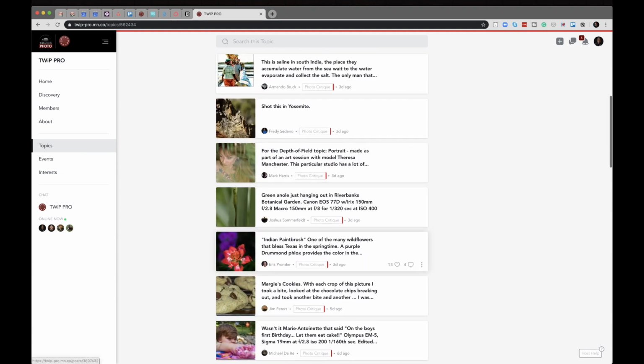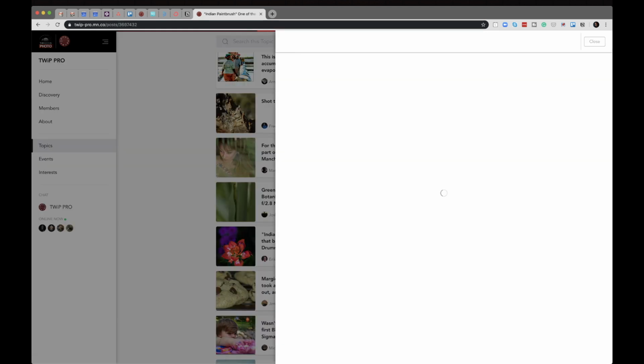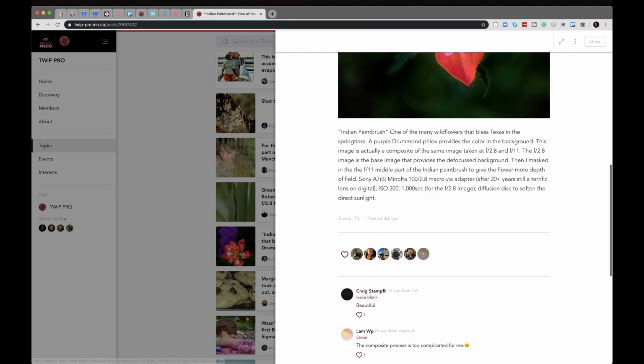All right. Up next is Eric Pronsky, and Eric says, let's bring this baby up. I'm going to read all this, but he says, Indian paintbrush, one of the many wildflowers that bless Texas in the springtime, are purple Drummond phlox. I'm going to go with that. Phlox provides the color in the background.